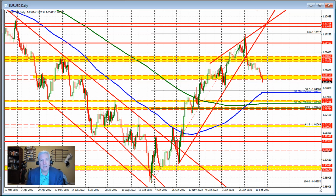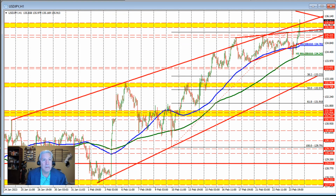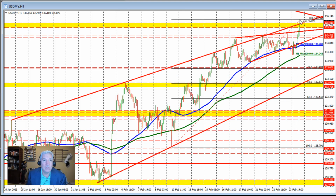So breaking to the downside here in the euro on the stronger inflation data. In the dollar versus yen, we're also breaking to the upside for the US dollar. If we take a look at this currency pair, we are making a new high above the old topside trend line. We did fail on the break above here and then reestablish the level. So this level at 135.50-ish area is now the break point to the upside on the hourly chart in the dollar versus yen.